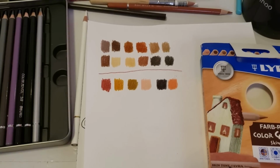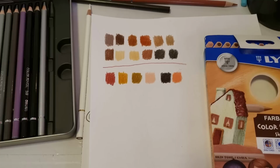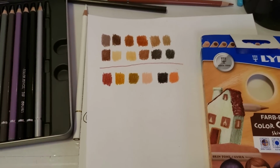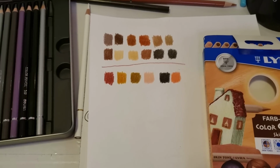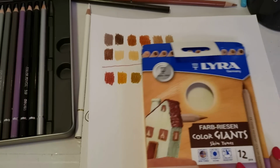Hi guys, welcome back. Wait until I show you these pencils. I think I'm in love. This is something really weird and different. As I do my nightly hunt for the rare and weird pencils, I came across this set by Lyra.